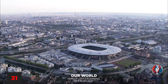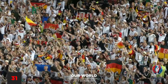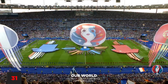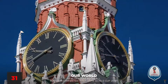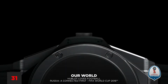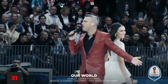With UEFA Euro 2016 in France, Hublot once again partnered with a major international competition in the footballing world. All matches were timed with a model that was especially designed for the occasion, the Big Bang Unico Retrograde Chronograph UEFA Euro 2016. For the third time running, Hublot was the official timekeeper and official watch of the 2018 FIFA World Cup in Russia. Here, the brand launched its very first connected watch, the Big Bang Referee 2018 FIFA World Cup Russia.